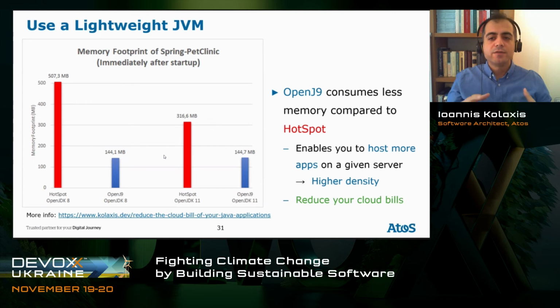Nowadays, there are several distributions of Java available, such as Amazon Corretto, Azul Zulu, Eclipse Adoptium, which was previously known as Adopt OpenJDK, and IBM Semeru. One difference that is often overlooked is the Java virtual machine that these distributions of Java rely on.